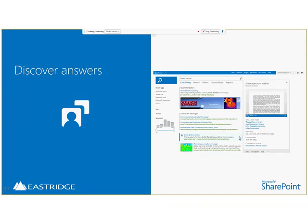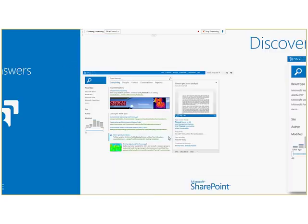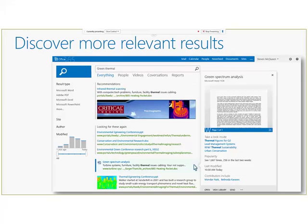Improvements in search go beyond getting more relevant results, but also uncovering knowledge and then sharing your insights. Social and search are the cornerstone of helping people discover answers. SharePoint 2013's new unified search platform takes information discovery to the next level.